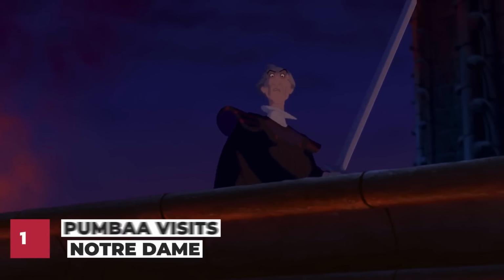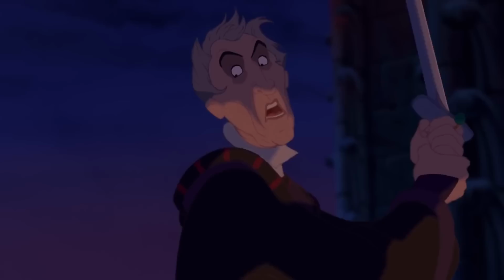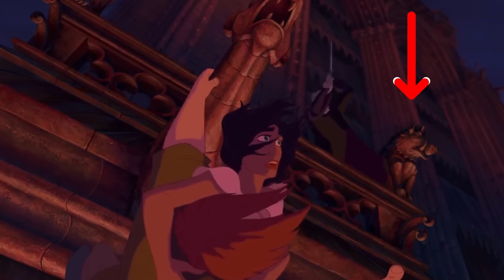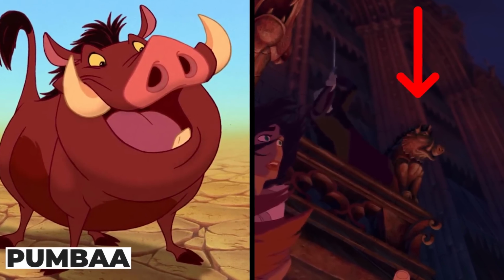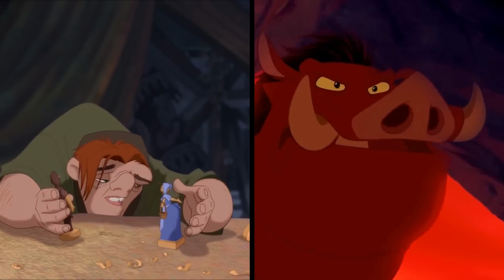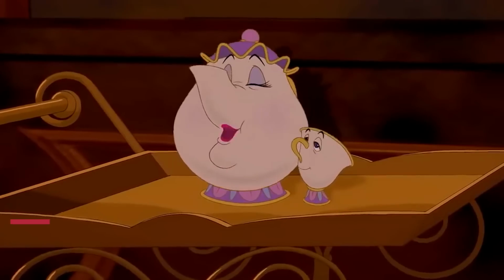The final battle between Claude Frollo and Quasimodo is intense for sure, but you might not have noticed a Disney favorite hiding in plain sight. Look at the gargoyle in this scene. It's Pumbaa from The Lion King. The Lion King predates The Hunchback of Notre Dame by 2 years, so it's fitting that the lovable warthog makes an appearance in the film.